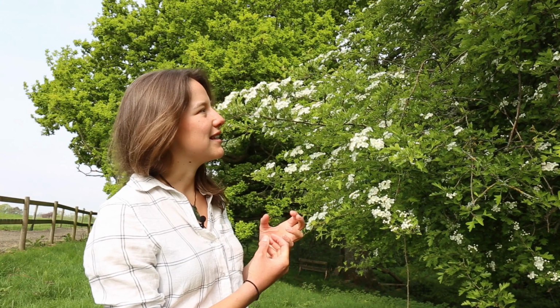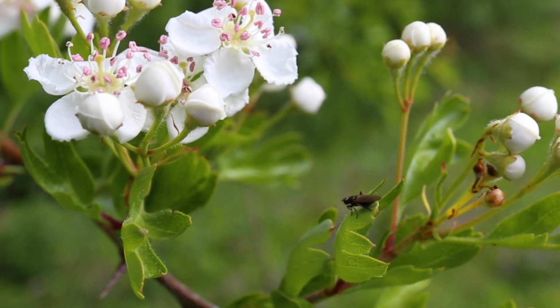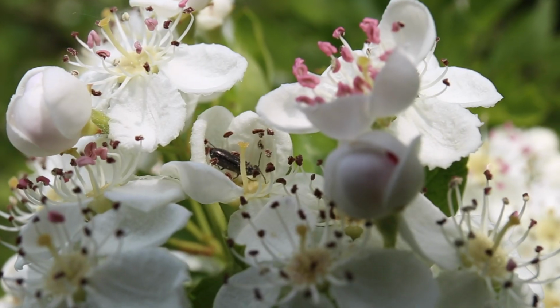What's truly amazing is that it can support over 300 different species of insect, which is really incredible, and it can also offer food and homes to small mammals and rodents, including dormice.